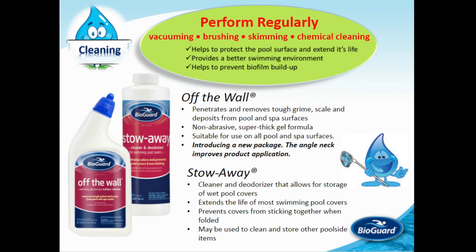There's fuzz or sweaters on your pool surface that needs to be brushed away, even if you can't visibly see it. So brushing is a vital part of regular pool maintenance. We have a couple chemicals to help with cleaning. First of all, we have our Off the Wall, and this is a surface cleaner that is formulated to work well within your pool chemistry.